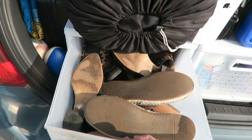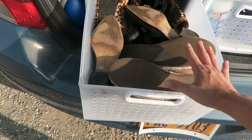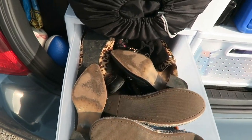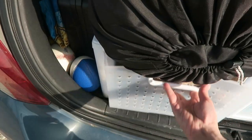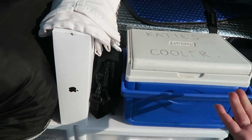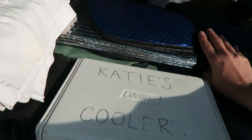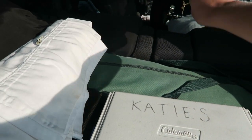And then these are most of my shoes minus my sneakers and my hiking shoes. So yeah, I probably have about, I don't know, eight or so pairs of shoes, and that's in there. And then I have just a cooler that I don't really use very often, but I have it. I have a little, what are these things called? The windshieldy thing to put up there to block the sun, you know?